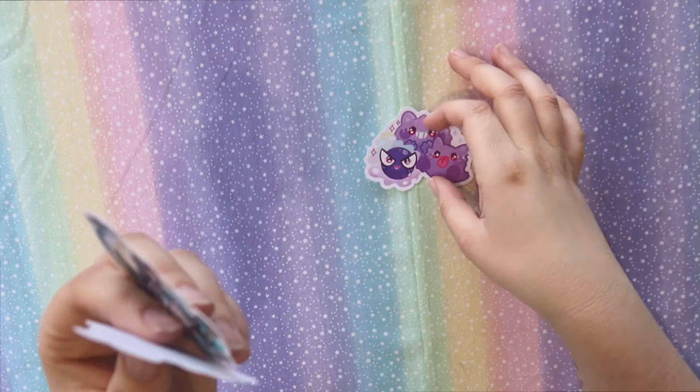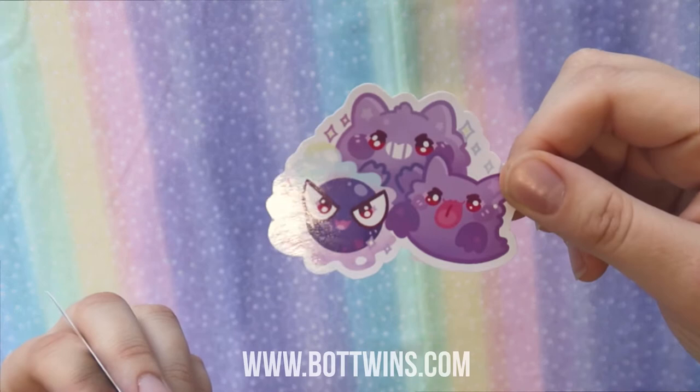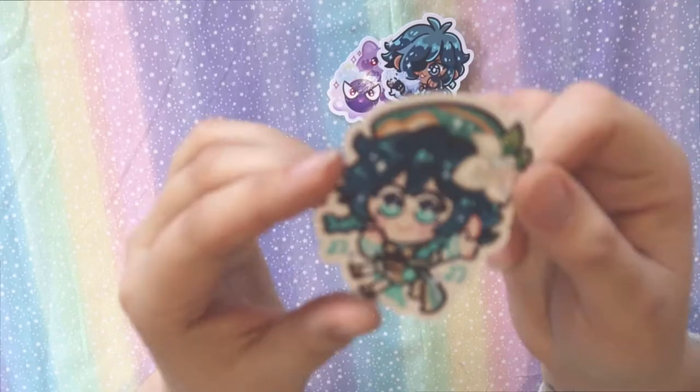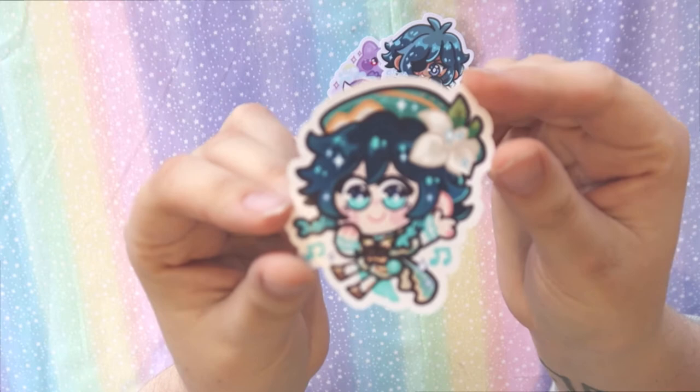Daddy bought me some stickers as well. So we've got a little ghost trio with Gengar, Haunter, and Ghastly. And then we've got some Genshin stuff. This is Kaya from Genshin Impact, which is a game I've been playing lately. And also Venti from Genshin Impact. How cute. So they're by Bot Twins.